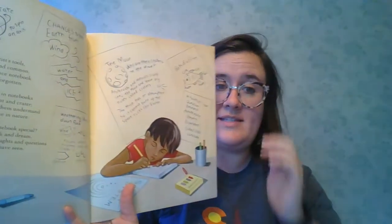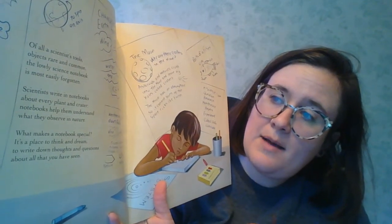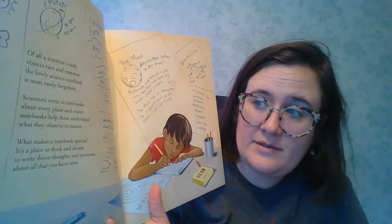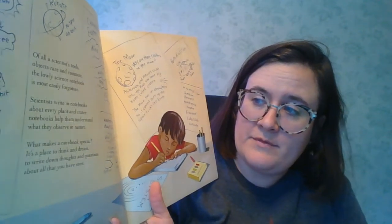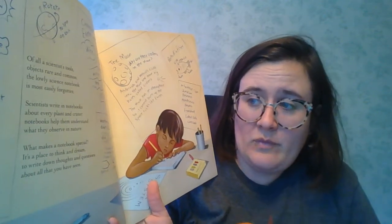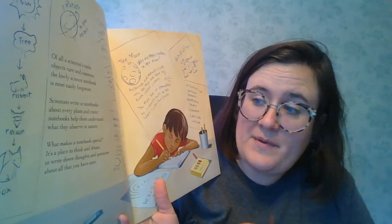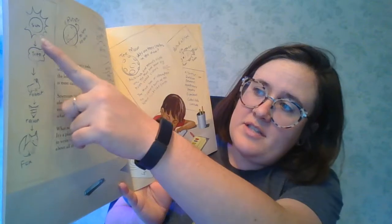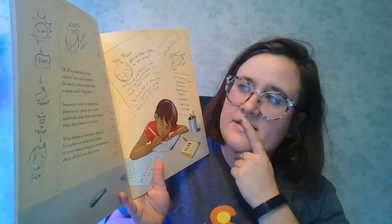Of all a scientist's tools, objects rare and common, the lowly science notebook is not easily forgotten. Scientists write in notebooks about every plant and crater. Notebooks help them understand what they observe in nature. What makes a notebook special? It's a place to think and dream, to write down thoughts and questions about all that you have seen. From a sun, a tree, to a rabbit, to a raccoon, to a fox.